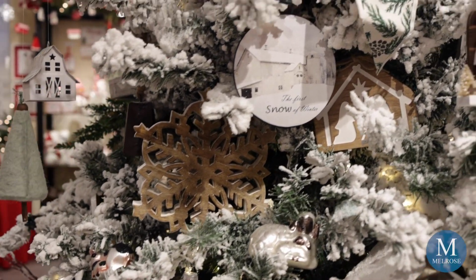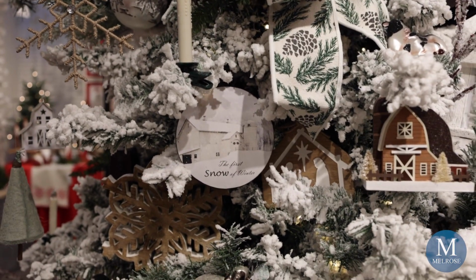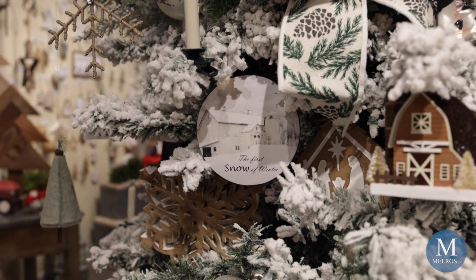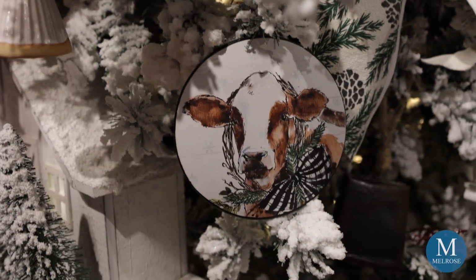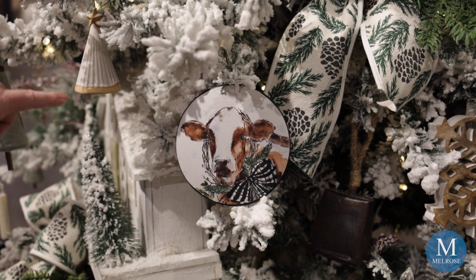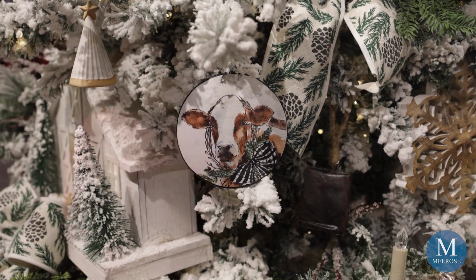The next set of ornaments that are selling the best out of this entire tree are the disc ornaments, and we have cousins on these disc ornaments. This is the first one, and it says the first snow of winter. It is lined in black around the edge, and of course disc ornaments are always doing well for us here at Melrose. The second one is here, and this is our cow, and isn't she beautiful? That is a beautiful cow for Country Christmas, and this ornament and its cousin are doing great right now, trending out of Dallas and here at Atlanta.